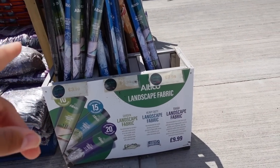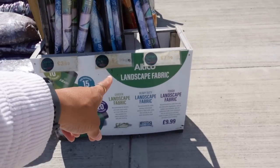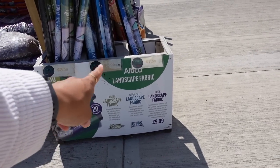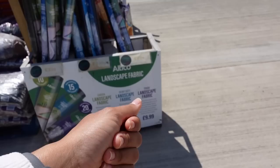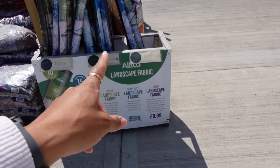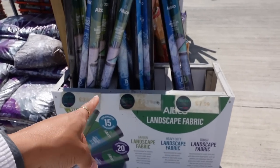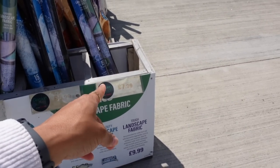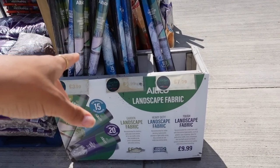It actually says it's landscape fabric, so it goes underneath all the pebbles and stuff, and we ended up picking up the heavy duty. They've got garden, heavy duty and tough, and I did want the tough because it's meant to be the hardest one to go under patio and stuff, but they had run out of it at the time, so we just picked up the heavy duty and it was good enough, to be fair. It's £5.99. The other one is £7.99, although it does say £9.99 there, I'm not sure why, but I would actually recommend this, it's pretty good.